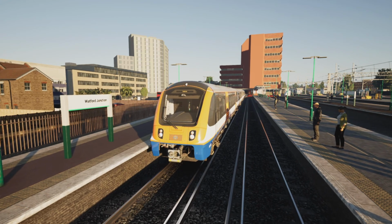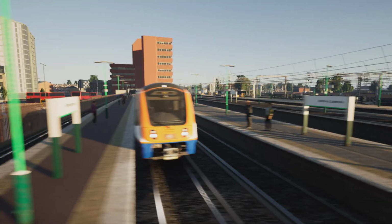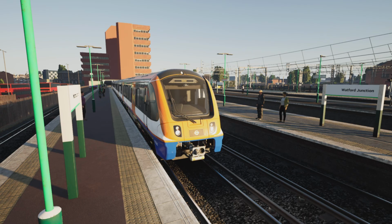Today join me on the West Coast Mainline to have a look at the Lioness Line, which has recently come as part of this route, and drive this wonderful Class 710. Ain't it beautiful? So yeah, today I'm going to be having a little bit of a first look at the Lioness Line.